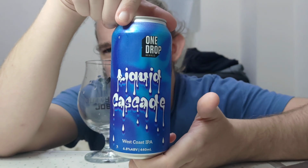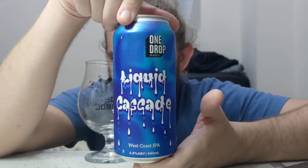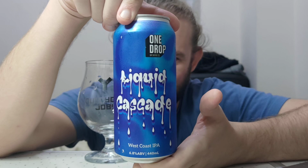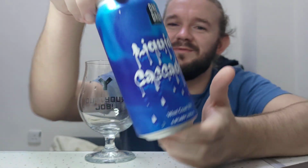So this particular beer is called Liquid Cascade. It comes in at 6.8% ABV. It's a West Coast IPA, and as the name suggests, this one is single hopped with Cascade. Lots of different types of Cascade actually, which should make it very interesting. But as you might happen to know, Cascade is the original high alpha acid hop from the Pacific Northwest, Yakima Valley and all this kind of thing.